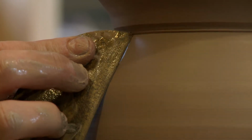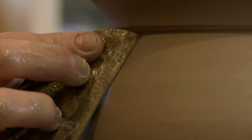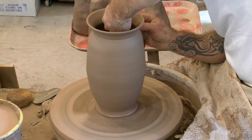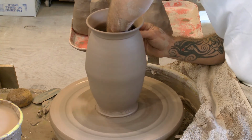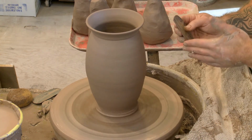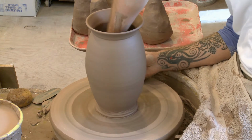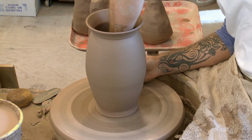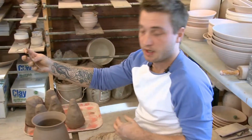And this is an important part to get the profile right, because once you get it off the wheel, you can't go back. I'm stretching it out, applying pressure from the inside out, bellying out the form, and I'm catching that pressure with this rib on the outside to create a nice clean profile. I'm creating the form that I'm going to make by stretching this rib with my hands.